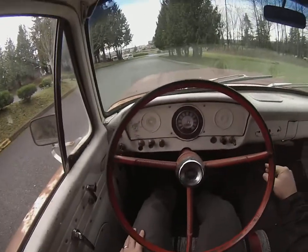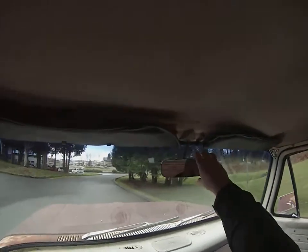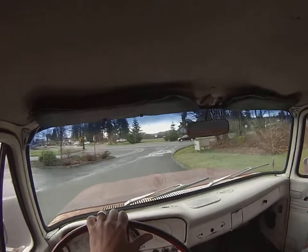E-brake works, obviously didn't roll away on us. So it's a 4-speed. I start off in second for the most part, unless you're towing. You can see we're not smoking or nothing like that. It's just the cold weather condensation that all of us know about.